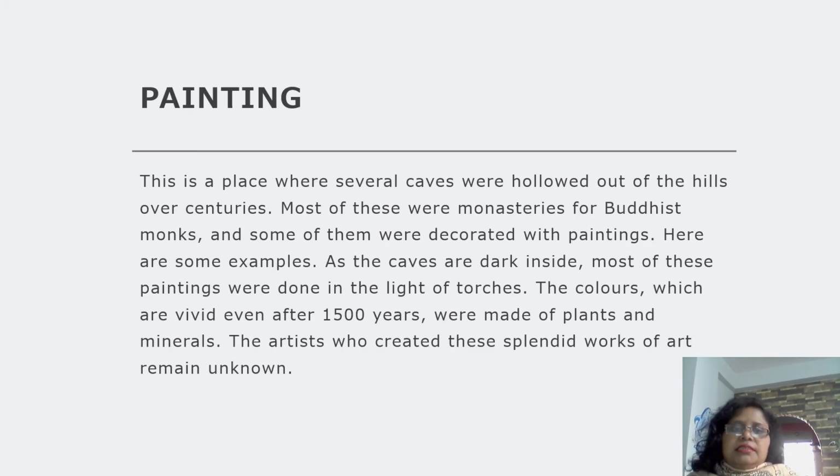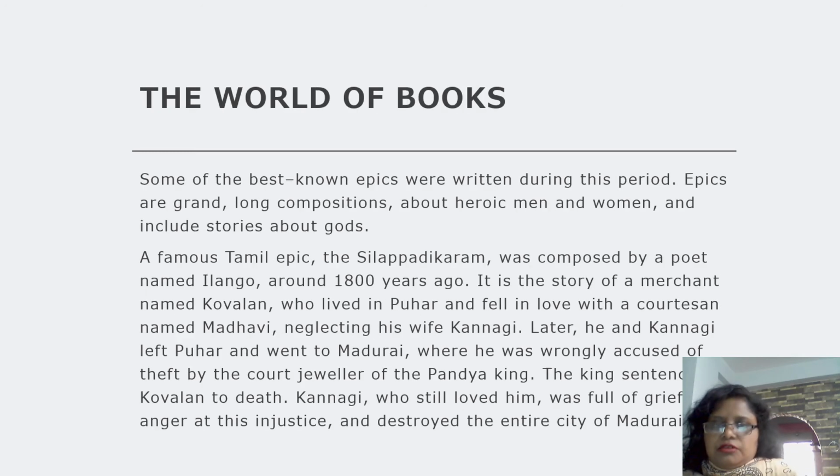Here is a place with several caves, made by hollowing out the hills over the centuries. Most of these were monasteries for Buddhist monks, and some of them were decorated with paintings. As the caves are dark inside, most of this painting was done by the light of torches. The colors, which have survived over 1500 years, were made from plants and minerals. The artists who created these splendid works remain unknown.